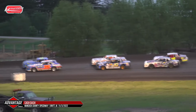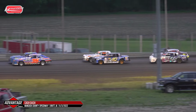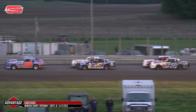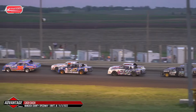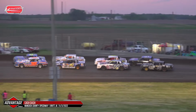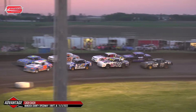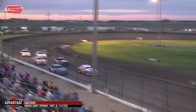The 35 of Luke Schletter starts on the pole to the outside of the T8 of Brandon Nielsen. Colton Momsen, the 10M, to the inside of row 2, the outside of the 99X of Josh Seidels. DJ Clinton, the 56, to the inside of row 3, Daniel Hanselman, Chris Krug, and Justin Jones. Off of turn 4, green is up, and we're underway with the Cash Dash.